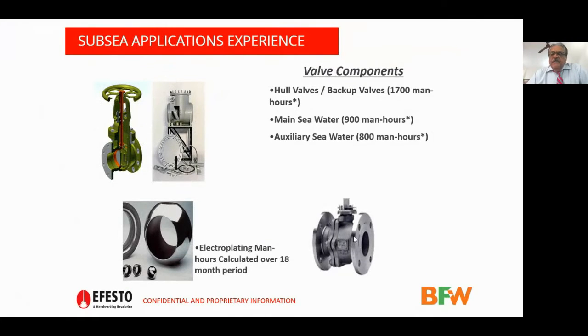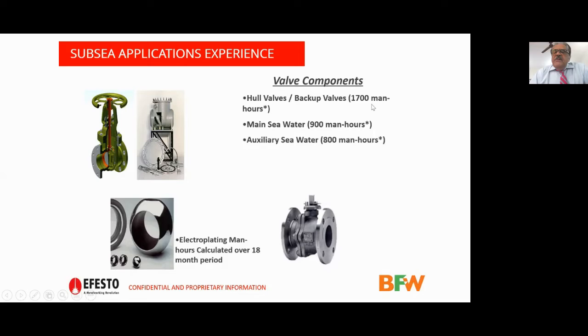Valve component examples. I'll keep it simple. So 1,700 man hours, 900 man hours, 800 man hours of repair. You can reduce those to 50 to 100 hours.